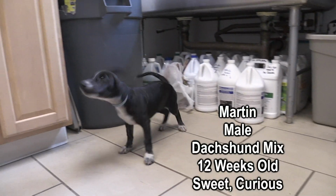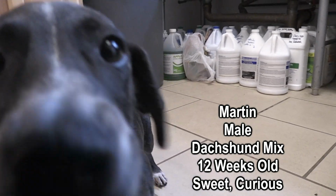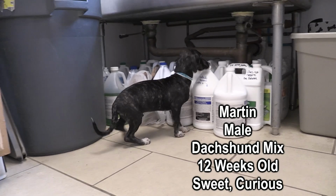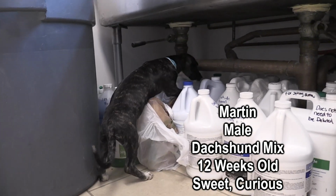This is Martin. He's a Beagle Dachshund mix, and he's about 12 weeks old. He is a male. He is definitely a bit shy, but a very sweet puppy. He loves to explore, and he will probably take a little bit of time to adjust in his new home, but having another dog in the home might help him out.